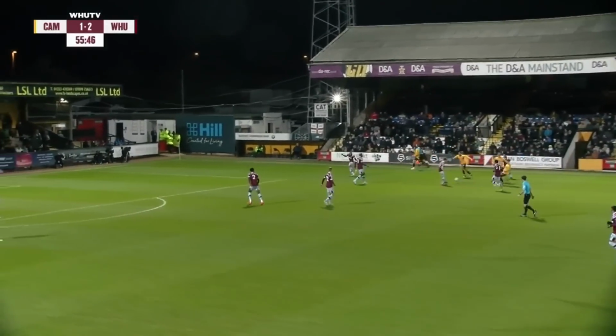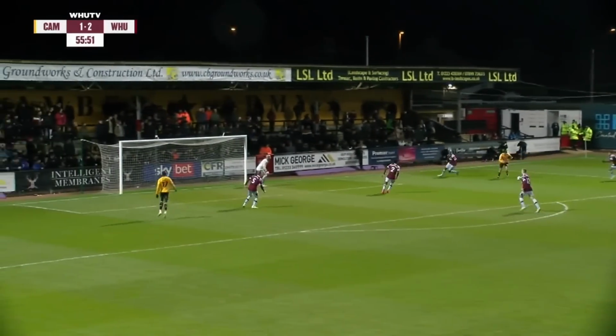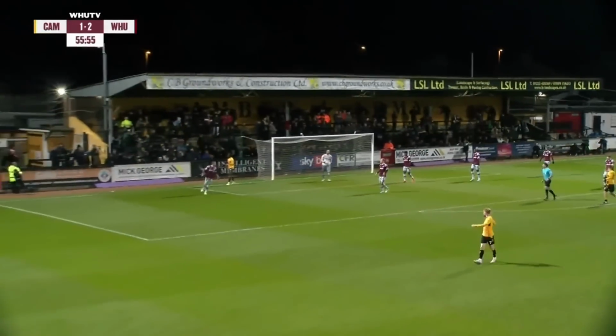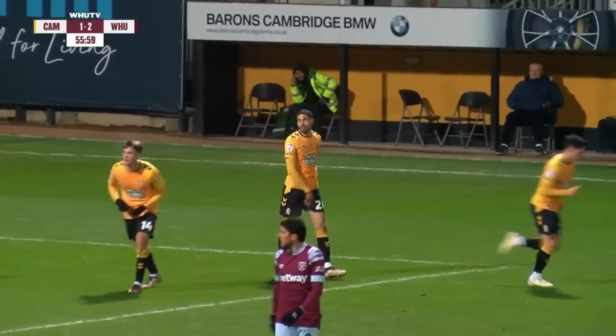Back again with the number 14. It's great play from Cambridge United, and they might get a chance out of it. It's Nibs, and it's off the bar. Great move, great strike too. Just denied by the frame of the goal.